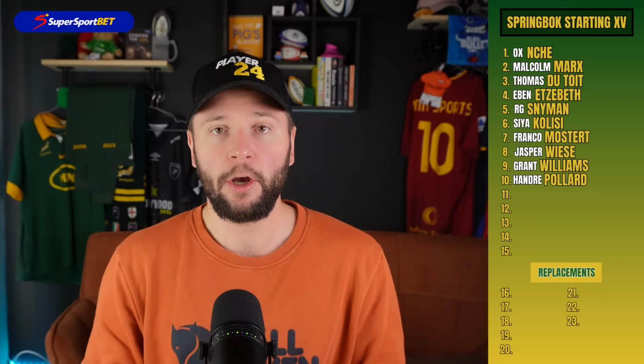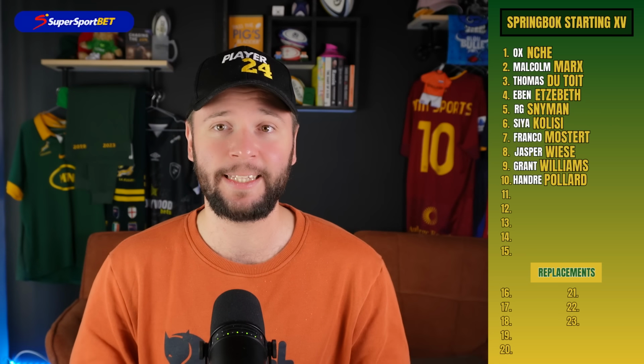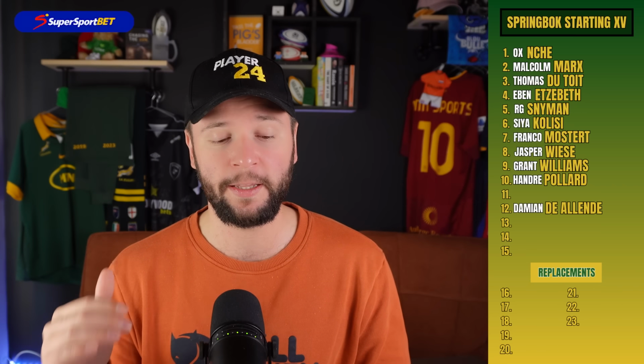Grant Williams at 9, Pollard at 10, then into the center combination. Now, inside center, we are absolutely stacked and spoiled for choice. Damian de Allende, André Esterhuizen, Ethan Hooker, Damian Willemse, and Sacha. I think there's only one choice here, and I think Damian de Allende is still the top dog in that position, in the number 12 jersey.